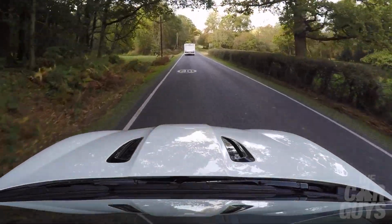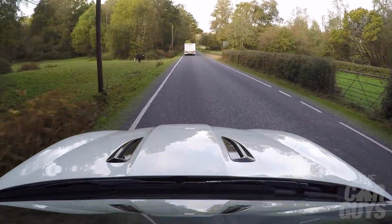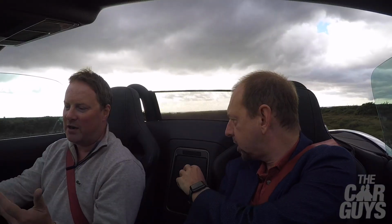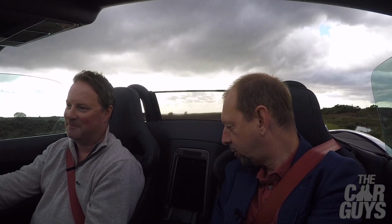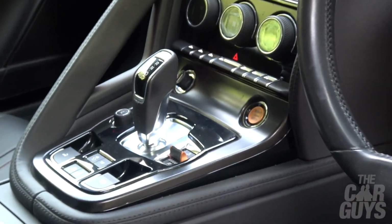Yeah, it really is. I mean, honestly, the ride is excellent. It feels like a proper car. What's this? Oh, cubby hole. Not sure what you'd put in there. I noticed that I have a grab handle.